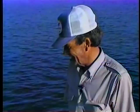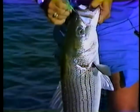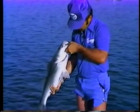That's right. You got him hooked good? I think he's hooked pretty good. You just going to mouth him, huh? Let's see if we can thumb that rascal. Oh, that's a dandy fish. Put that old secret color on me. What? Yes. We're gonna let him go back and swim.